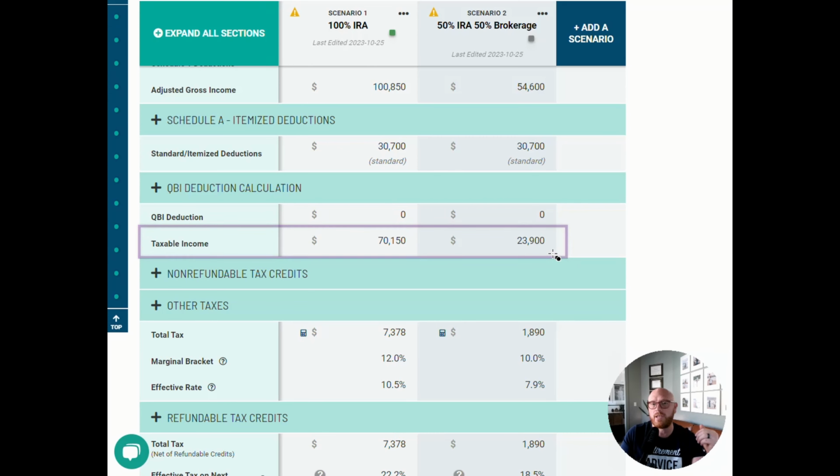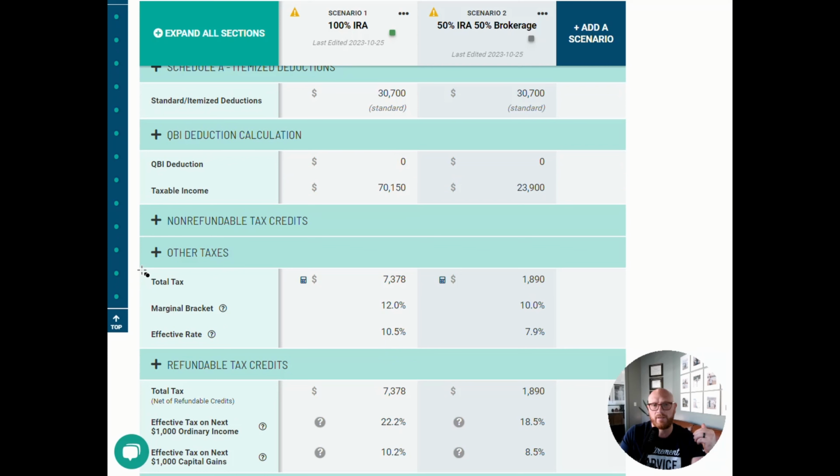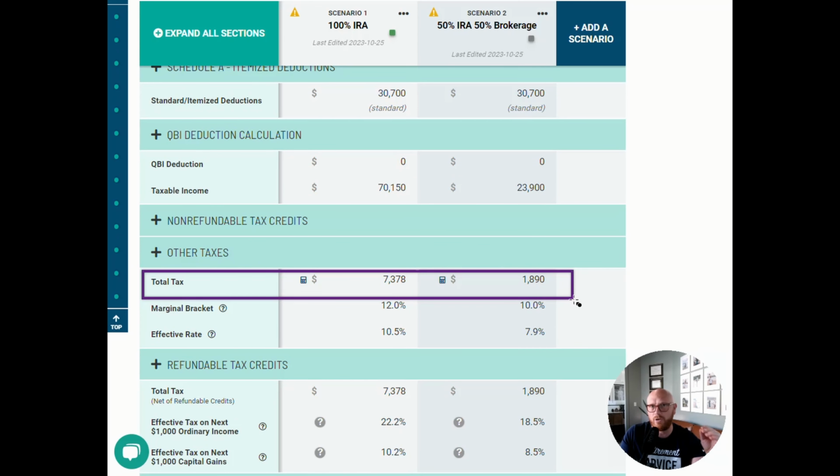So after we subtract the standard deduction, taxable income is just over $70,000 and just shy of $24,000. Looking at the federal tax bill, in scenario one, they are paying $7,300 for federal taxes. In scenario two, $1,800, just under $2,000 per year in taxes.